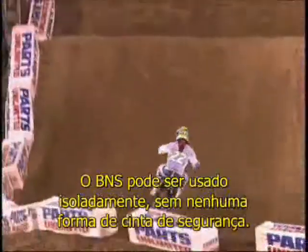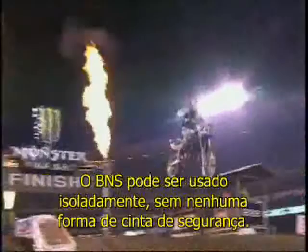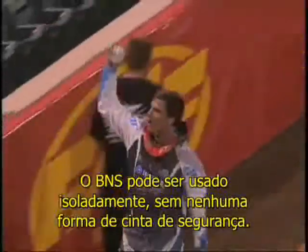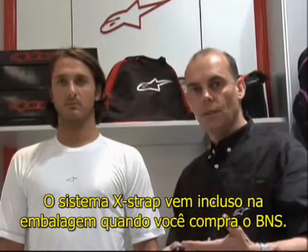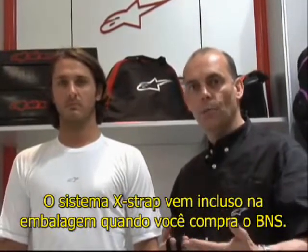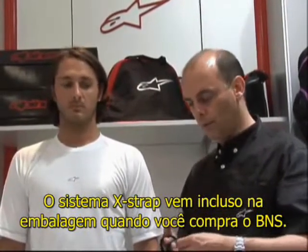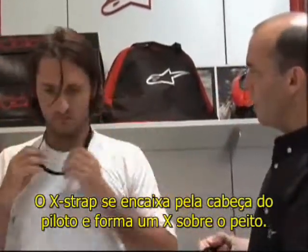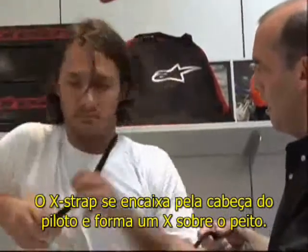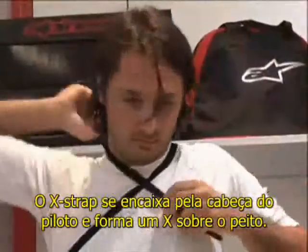The Bionic Neck Support can be used standalone without any form of securing strap, or with the lightweight X-strap system. This comes as standard within the package when you buy the new Bionic Neck Support. The X-strap fits over the rider's head and forms a cross over the chest. It's worn under the jersey.